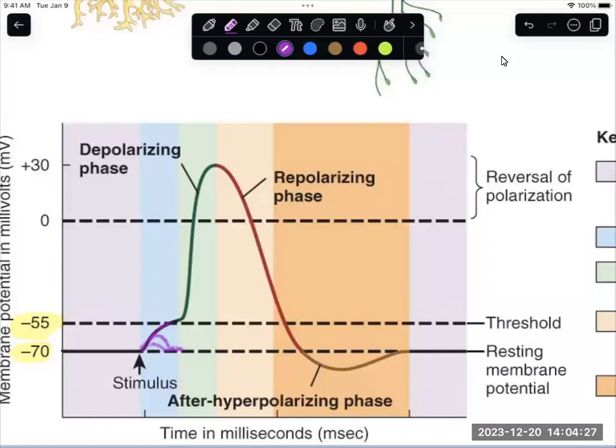So these sodium channels open and we're going to depolarize. Sodium is going to come into that cell, causing that cell to become more positive. We will repolarize. Potassium is leaving the cell, so that cell is becoming more negative. Then we even go into hyperpolarization, where that cell becomes more negative until it goes back to that resting potential.